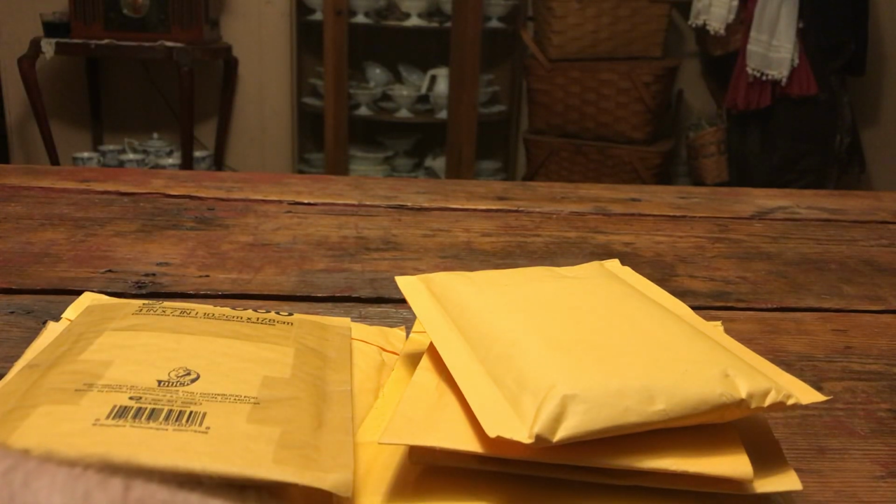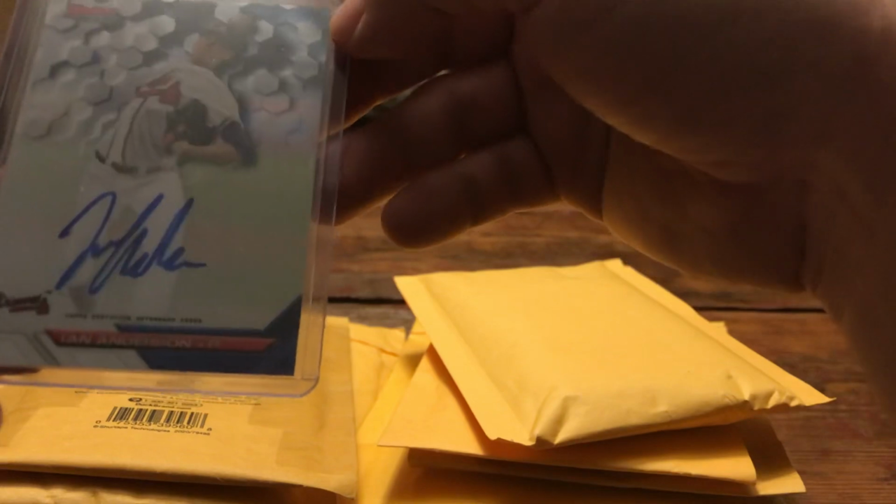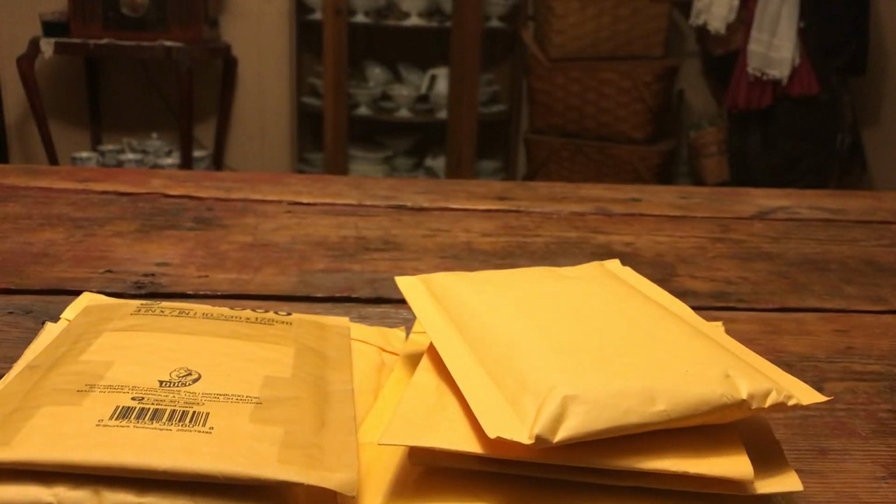Oh man, this is a recent one that I've been trying to track down. It's from the Bowman set from a few years ago. No, it's a Topps set. No, it's Bowman. Ian Anderson. So it's a good one.